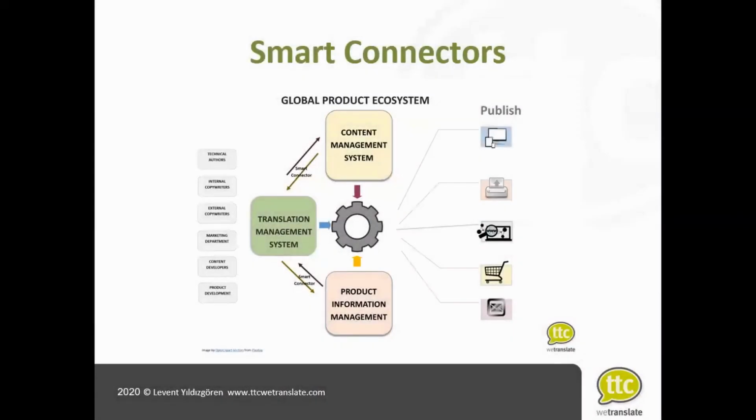Smart connectors. We have smart connectors for multiple different CMS sites. Main one probably is Contigo. Here you can see that rather than a company having to extract all their text out of their CMS system, they can use our connector, so it goes straight to our translation management system, and we can start the translations again at just a few clicks of a button, and then the text will go straight back into their CMS system. There's lots more involved in it than that, and what it can do and how it can help, but that's just a brief overview.